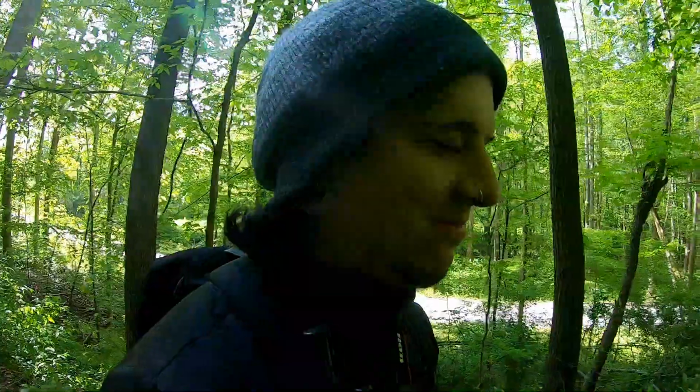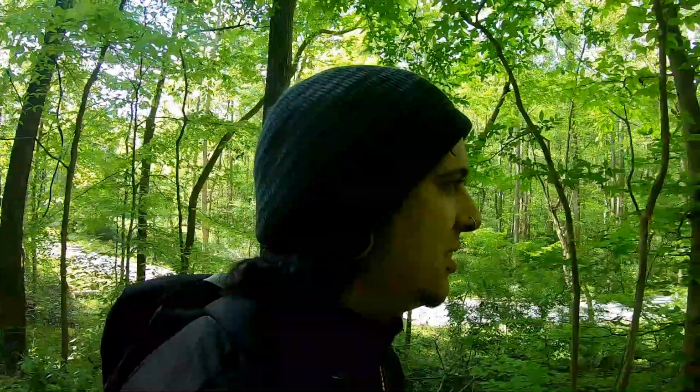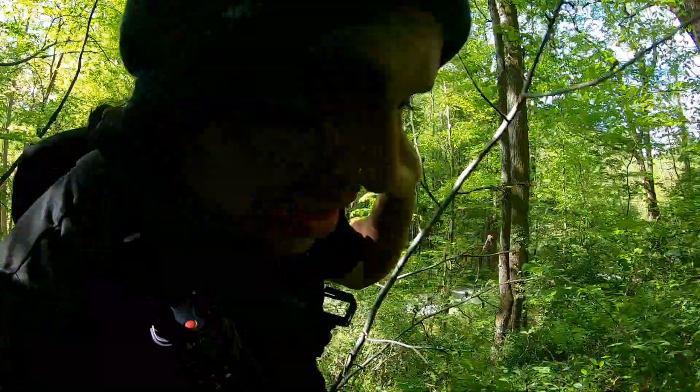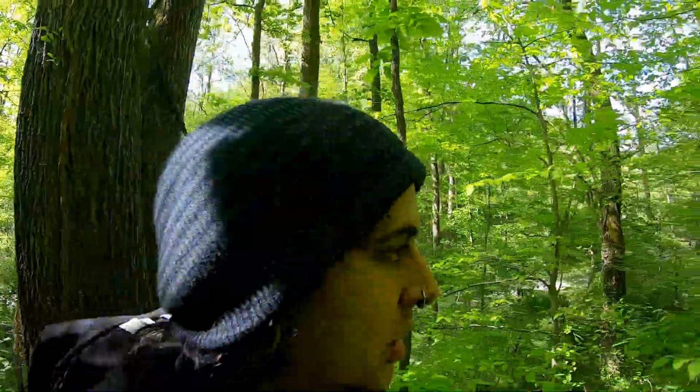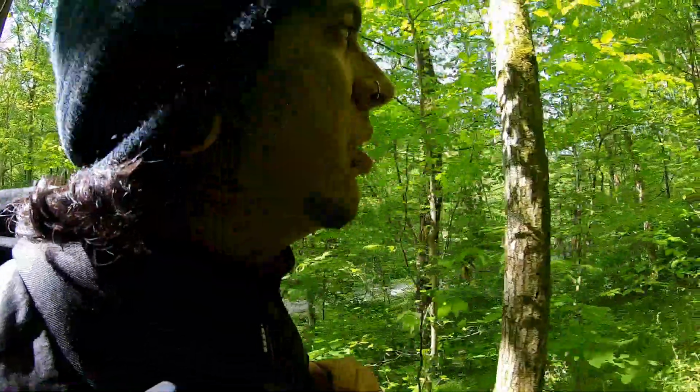Without our shenanigans, we'll see what this trail brings. There's overlooks on this trail. It's supposed to be overlooks. This trail is rated as moderate.